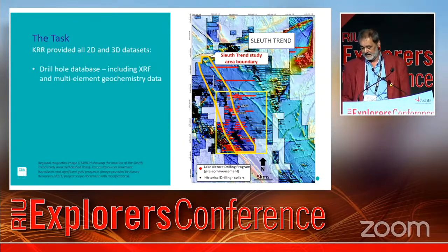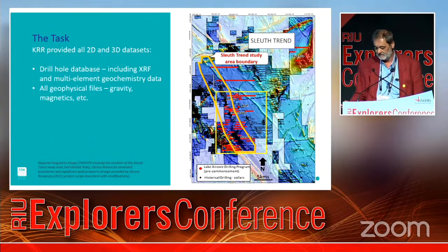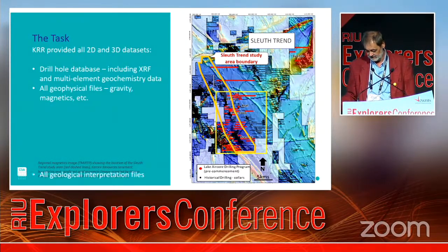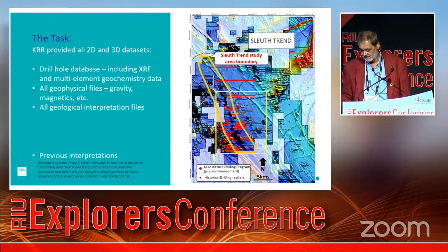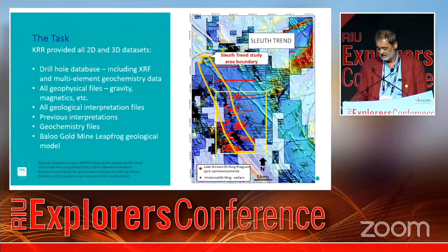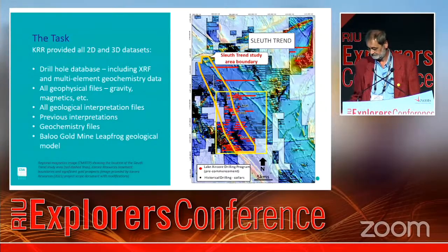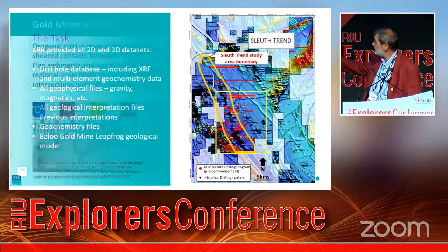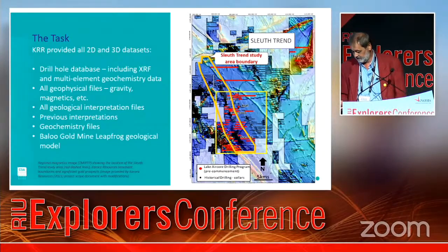In order to get there, Karora provided us with a number of data sets, including the drill hole database, all sorts of geophysical data, gravity, magnetics, all sorts of geological interpretation files of previous workers in the Sleuth trend, previous interpretations, and of course, geochemistry files, and a mine model, a Leapfrog mine model for the Paleo gold mine. To the right, we have the Sleuth trend and all of the previous drilling coverage, which is part of what we're going to use in the model.